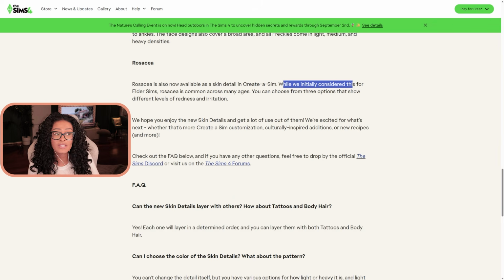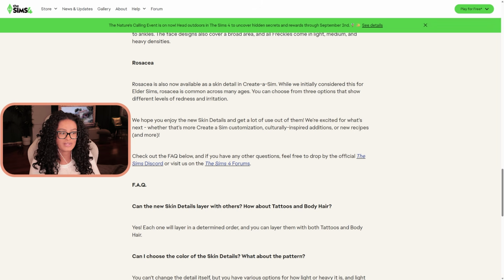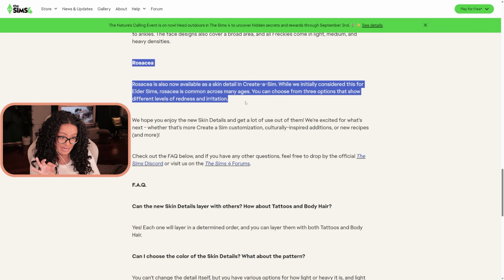We also had rosacea added. While we initially considered this for Elder Sims, rosacea is common across many ages. You can choose from 3 options that show different levels of redness and irritation. We hope you enjoy the new skin details and get a lot of use out of them. Wow, okay, I'm very happy about this.